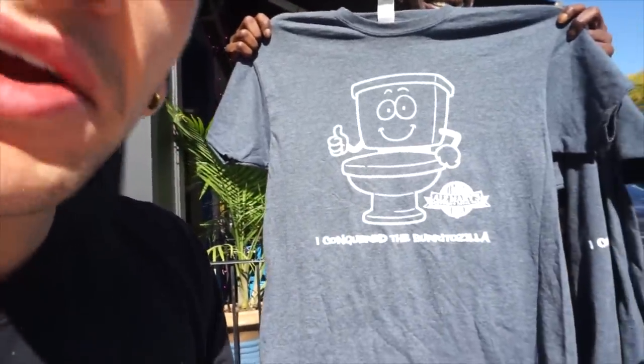For that, we both get t-shirts, and here are our t-shirts. It says, I conquered the Burritozilla, and it has a picture of a toilet with a smiley face. They know what's up.